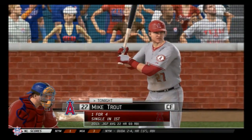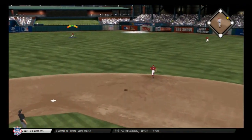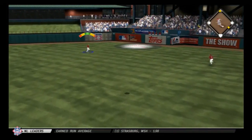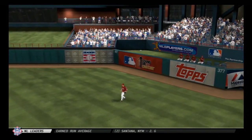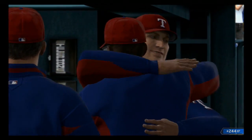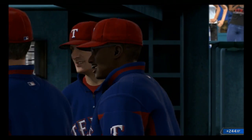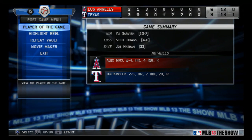Mike Trout will step in. A 2-1 offering. Now here's a swing and a ball hit well out there toward right center. And that'll be the one that ends it. And the Rangers have taken the opener here at home as this ball game is over. With a couple of hits, but more importantly, that big home run, which really led his guys to this victory. For the victorious Rangers, 8 runs on 13 hits.